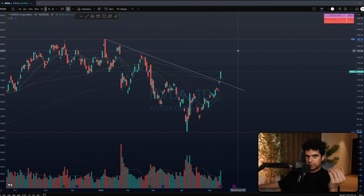So now we saw the monthly chart. Looks amazing on the monthly chart. Weekly chart is also going with the trend. Daily chart, it's actually above a trend line, and this trend line has been holding since January 2025. So it's been a few months now, for good like 3 to 4 months.